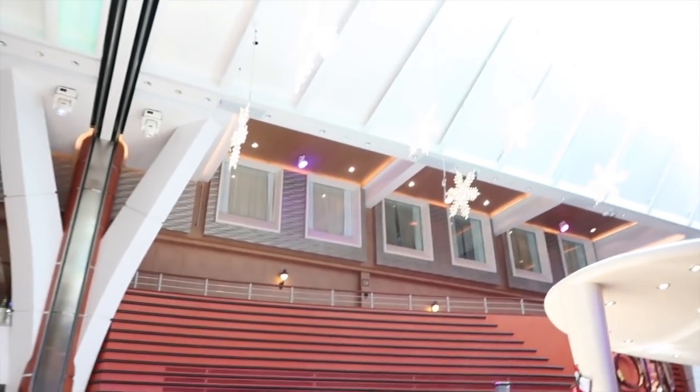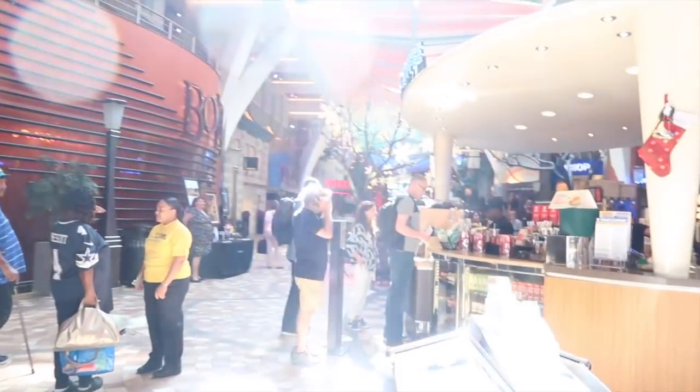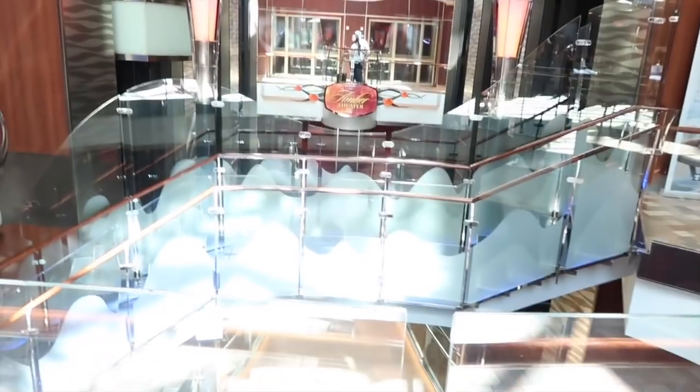It's decorated for, you can't see that yet. There are snowflakes. I have to fix the ISO. There's a lounge. Ladies and gentlemen, welcome aboard Allure of the Seas, Royal Caribbean. The check-in process was seamless. I hope you're ready for a good time, because I know I am. A little bit more for you.